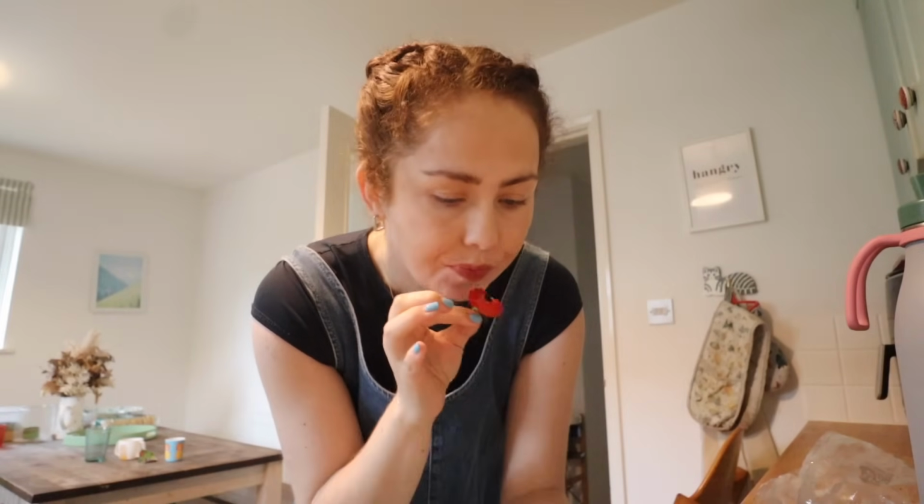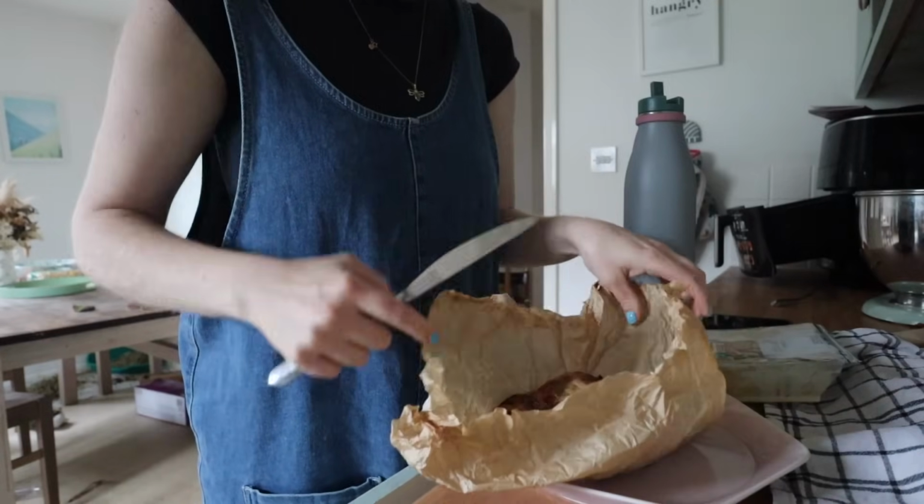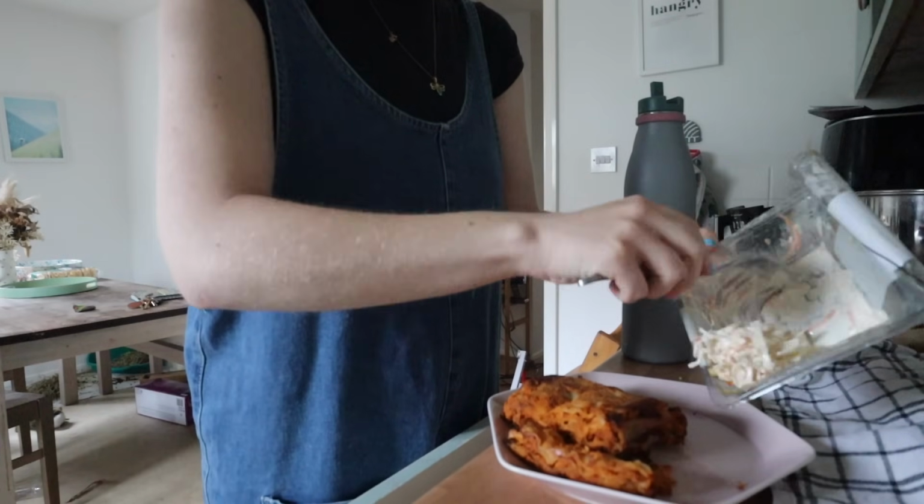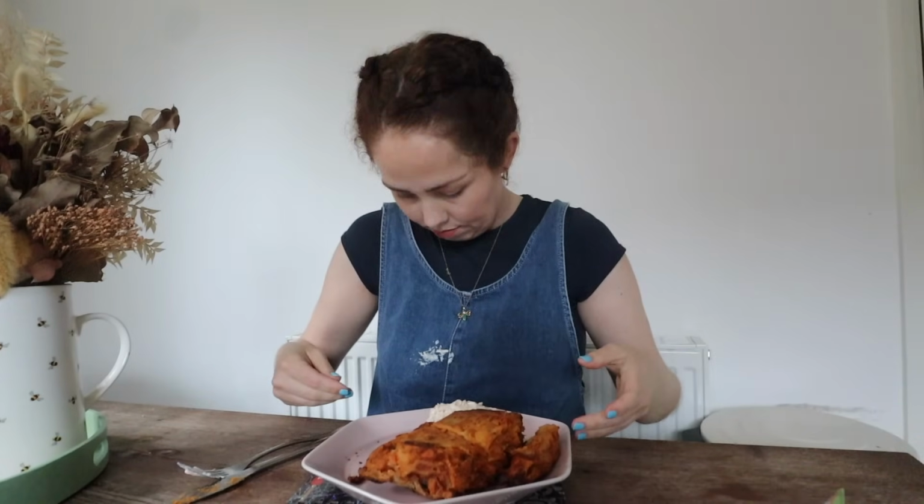Okay, that's air frying. I might as well finish the strawberries because right, let's do the taste test.